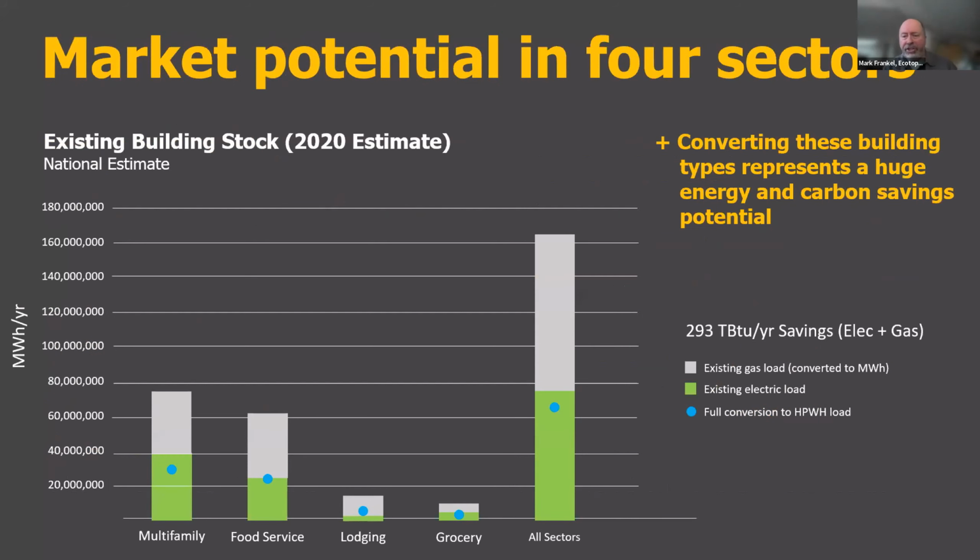Finally, I will just say that there's a lot of discussion when we talk about decarbonization. Are we moving gas load onto the grid and therefore adding more challenge to the grid? And we've done some work on this, looking at the national data on these sectors. Again, this is multifamily, food service, lodging, and grocery. Here they are all together, those four sectors. The split between electric, which is the green, and gas, which is the gray, looks like this right now.